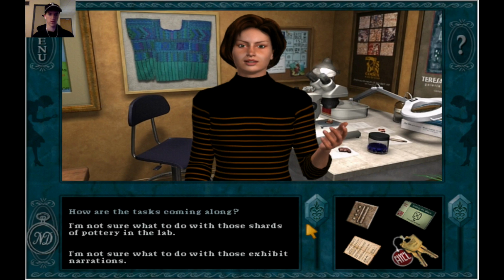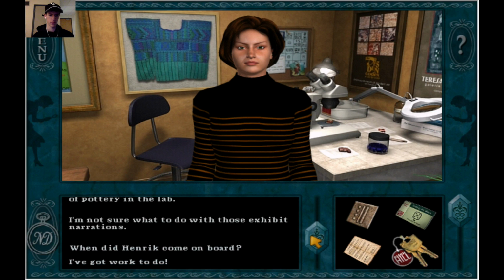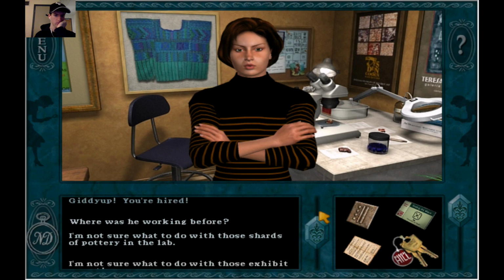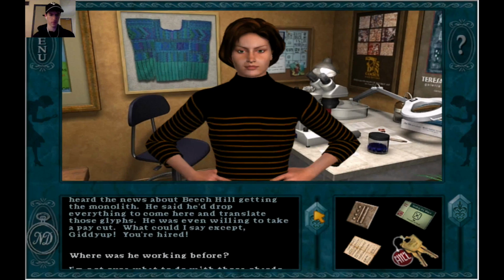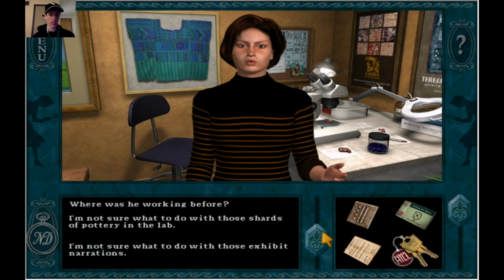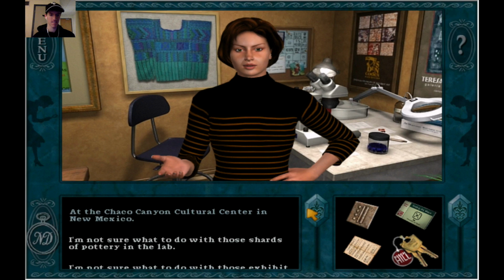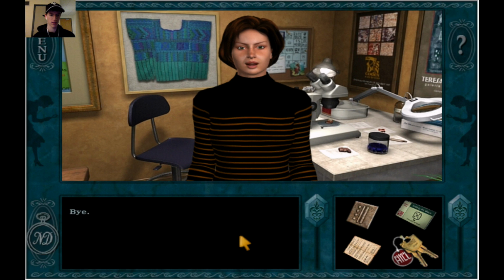How are the tasks coming along? When did Henrik come on board? I got an email from him one day saying he heard the news about Beach Hill getting the monolith. He said he'd drop everything to come here and translate those glyphs. He was even willing to take a pay cut. What could I say except giddy up, you're hired. Where was he working before? At the Chaco Canyon Cultural Center in New Mexico. I've got work to do. Bye.